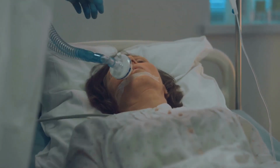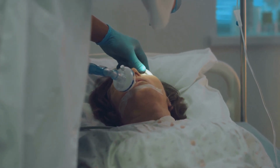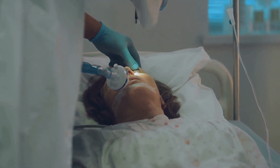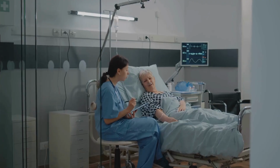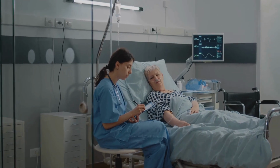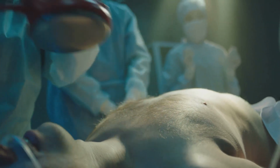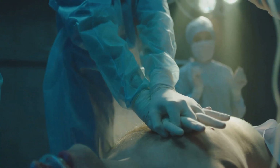So, to sum it up, asleep fiber optic intubation is an integral part of modern medical procedures. It's a method that marries precision with patient safety and comfort. It's a testament to how far we've come in the medical field and how much we prioritize our patients' well-being. Now that we understand its importance, let's delve deeper into the 5 intubation methods.